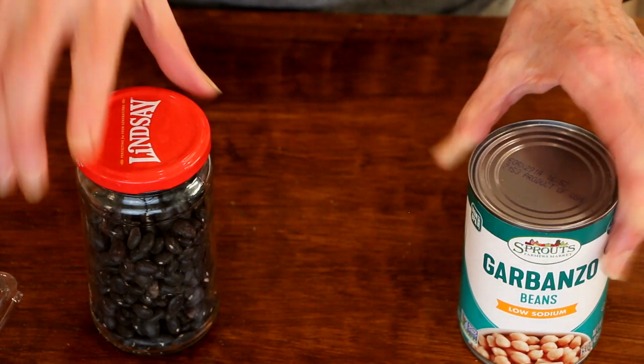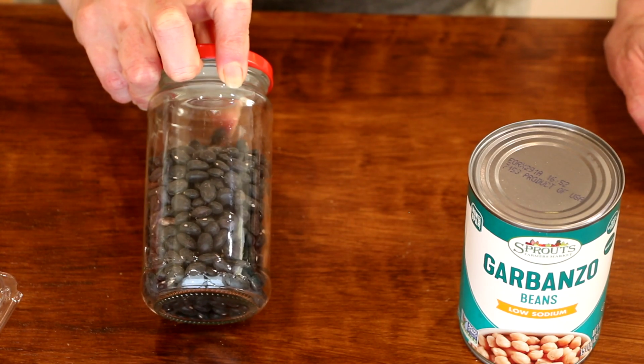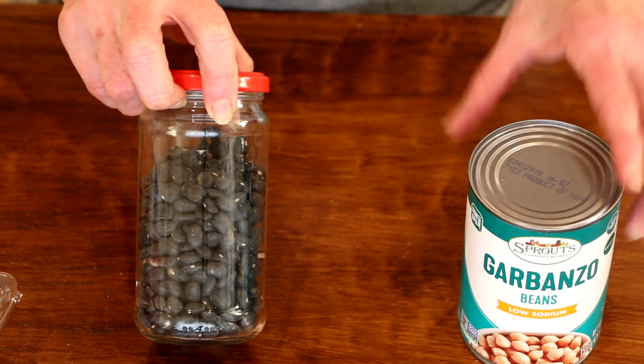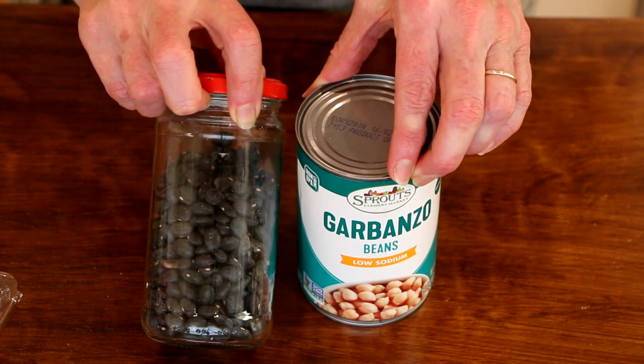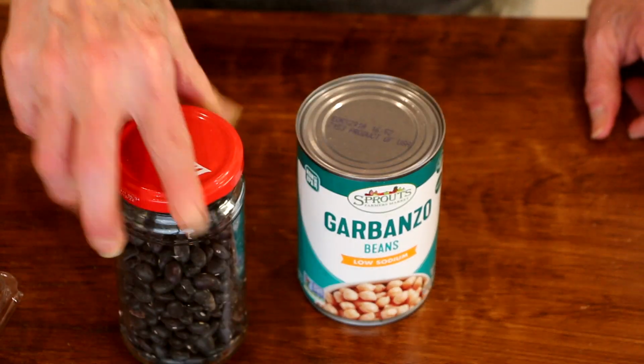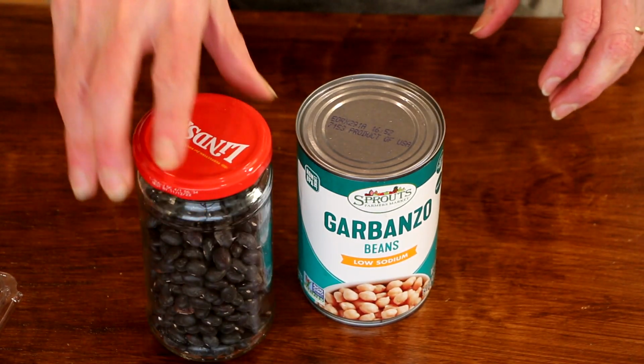Black beans, great in your Instant Pot. You can use these in burritos. There's just so many uses for beans, and this is a great source of protein, a great plant-based source of protein and fiber. So can't leave those out for sure. And I like to reuse my jars, as you can tell.